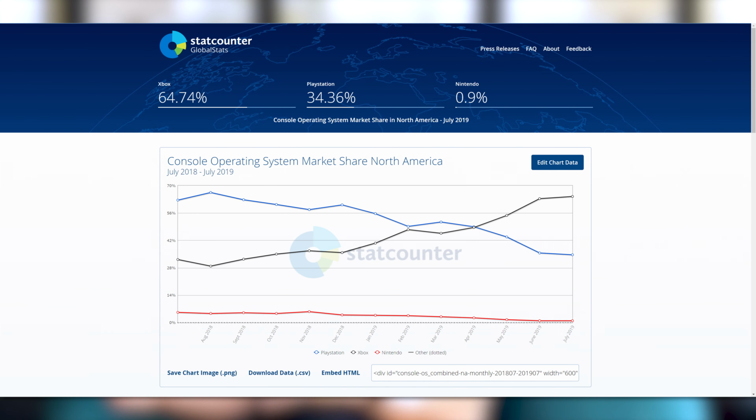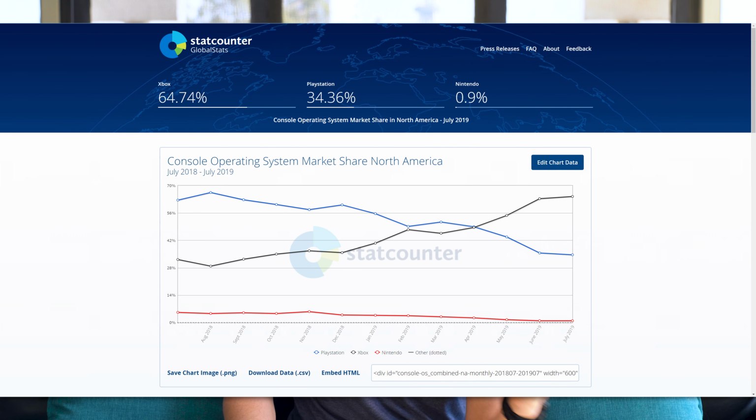And then if we just look at the breakdown of consoles by market share, Xbox is 65% in the last year in North America. PlayStation's 35%. So that's nearly 100%. And Nintendo is 1% of the console operating system market in 2019. AMD has 99% of the console market with their SoCs, and with the PlayStation 5 and Project Scarlett coming out next year, that's going to continue to increase. So even though the sales might be flat on the regular CPUs, they're not necessarily struggling overall.